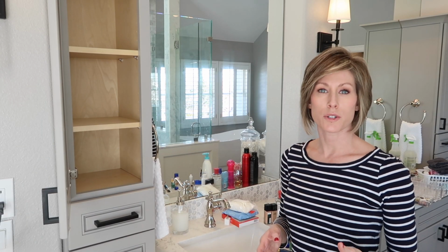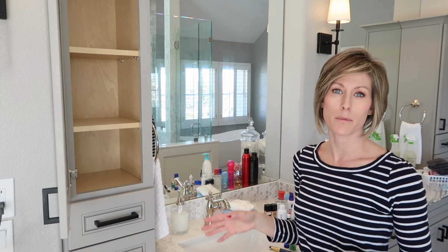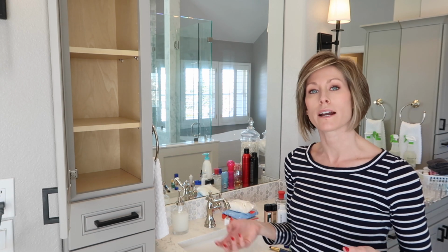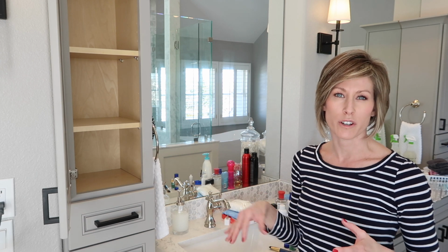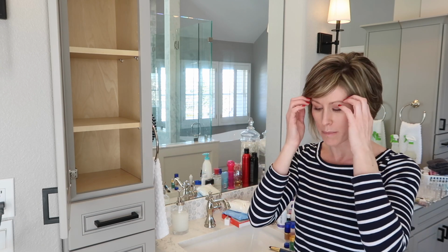Okay, so now what I'm gonna do is get my vacuum cleaner, go through all of these drawers and cupboards, and just vacuum them out. That way I can go back in with a wet rag and wipe everything down, and I'm not moving around a lot of hair or dirt or whatever might be in here.